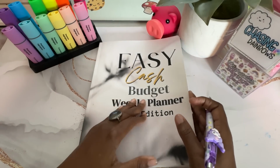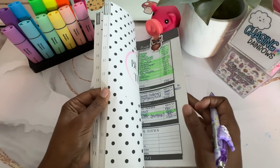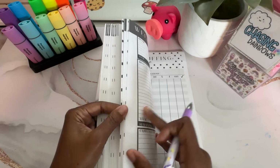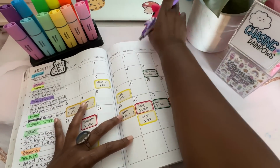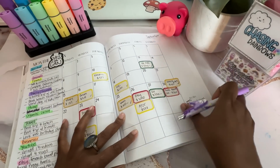Now, the planner does come with calendar spreads, which we're going to get into right now. Mine for the month of September. Also, monthly budget sheets, weekly budget sheets, and then it has some savings challenges as well. All right, let's go ahead and push back some things.